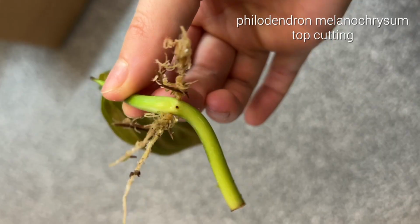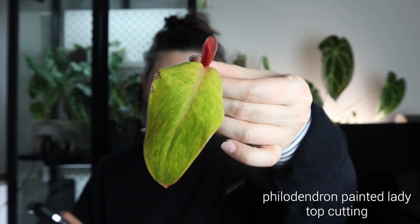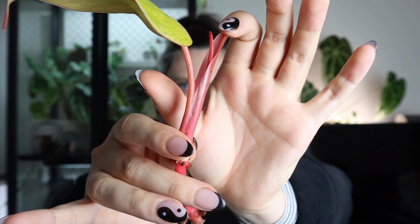So the final swap for this little swap haul I did with Robin, aka London Plant Hoe on Instagram. I swapped a Milano Chrysum top cutting for a Painted Lady top cutting. So this is the little cutting. It's got some roots coming off there, just like aerial roots, and what looks like some new growth coming out of the top cutting portion. Yeah, so we swapped for that.